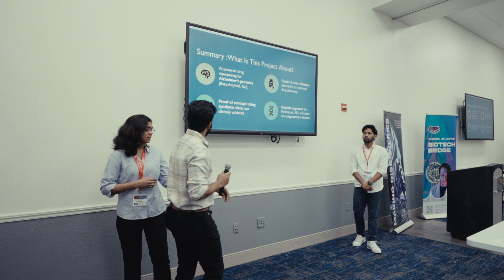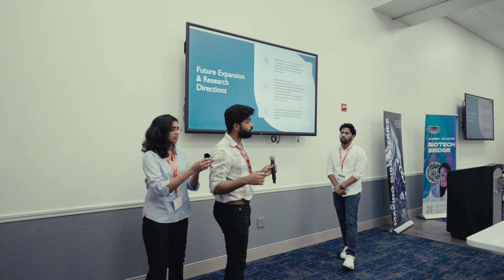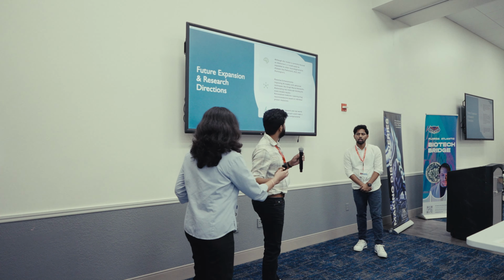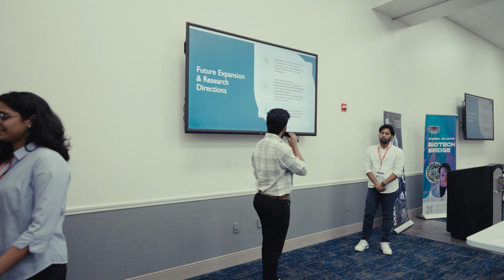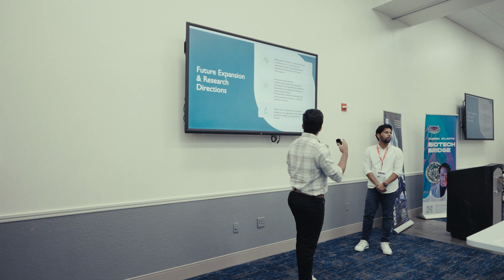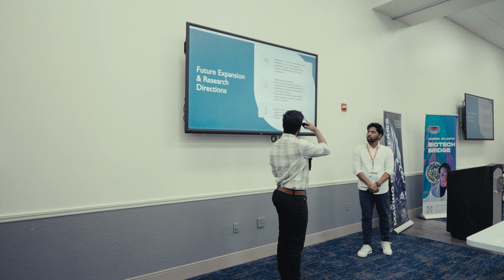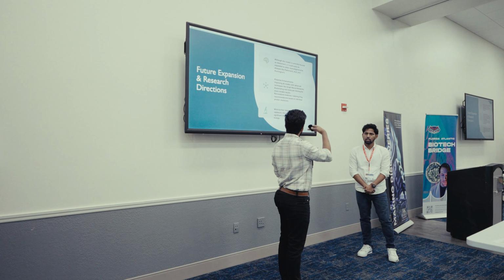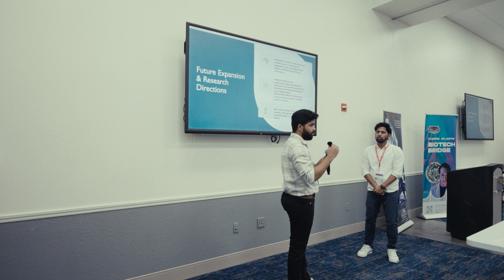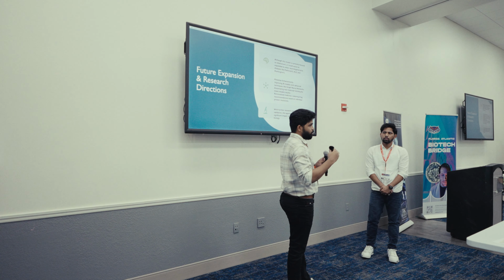As we all know, our model is currently limited to Alzheimer's disease. But we can extend our model to a lot of neurodegenerative diseases like Parkinson's, ALS, and a number of other diseases. It will help doctors and researchers to predict the medicine as soon as possible.